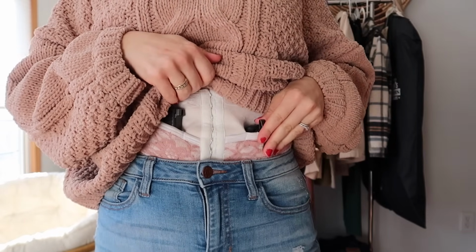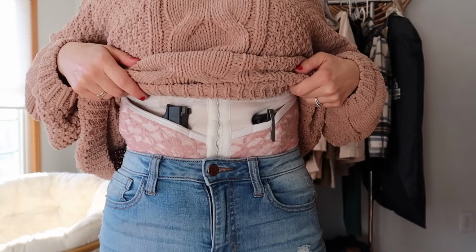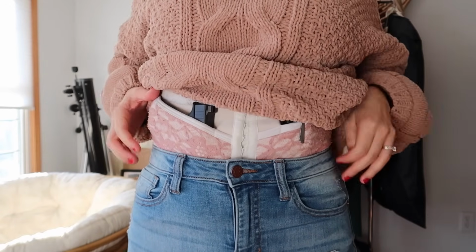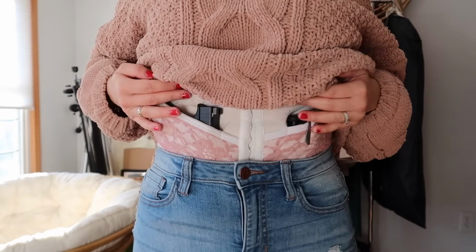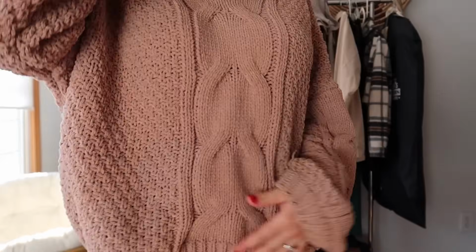I like to keep it in my corset pocket because it's just a little more comfortable if I have a holster like this on. So you can see if I was wearing a tighter shirt, the grip sticks out a bit, so I'd turn it. But this sweater's really baggy and nothing's really gonna show, so I don't have to do that.